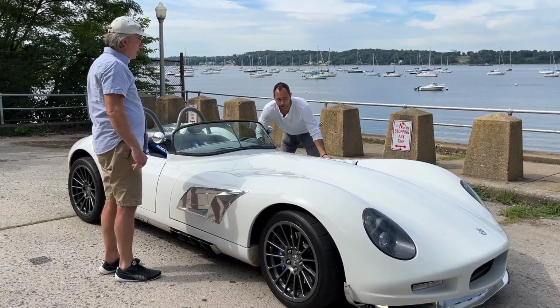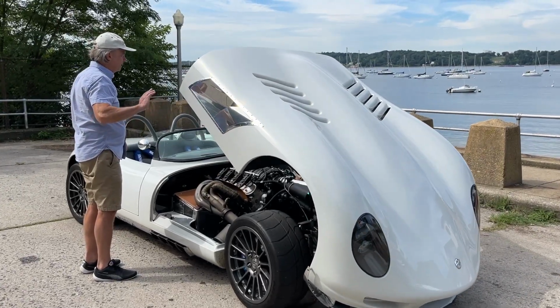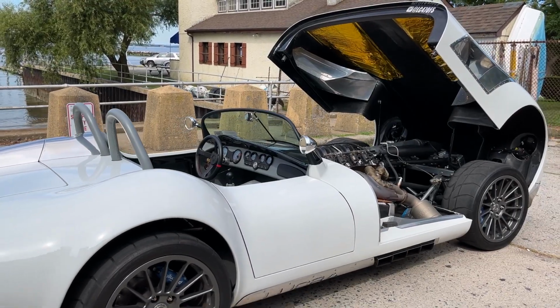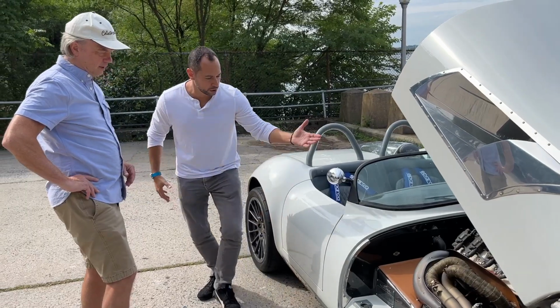Now, a lot of people are going to think this is based on a chassis from a Corvette or something, but this is completely hand-built. There really is no chassis. It's a carbon fiber monocoque. So the floors, everything is carbon fiber in this car. This is all one-piece carbon fiber.